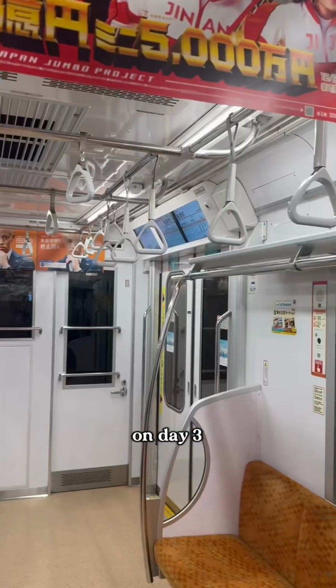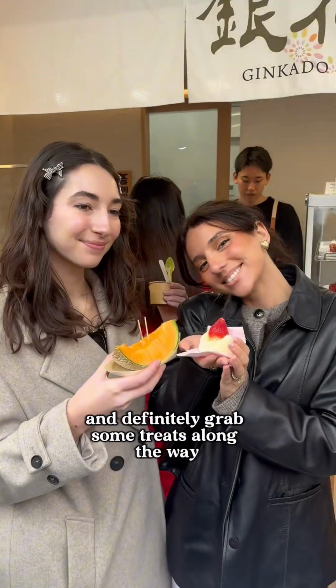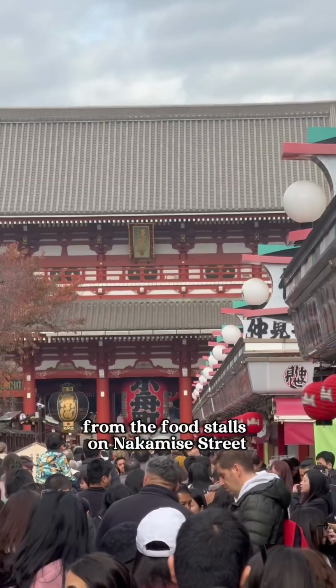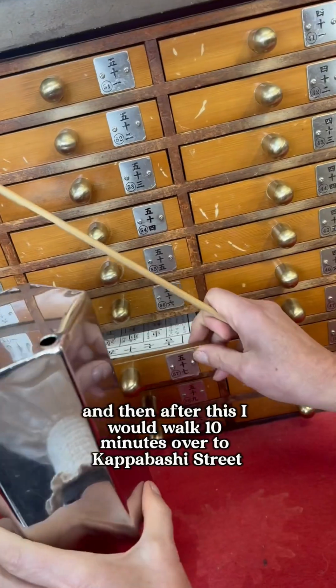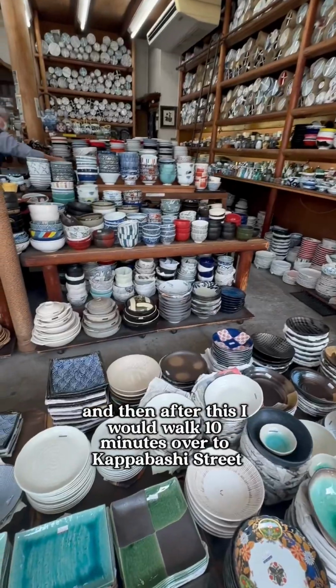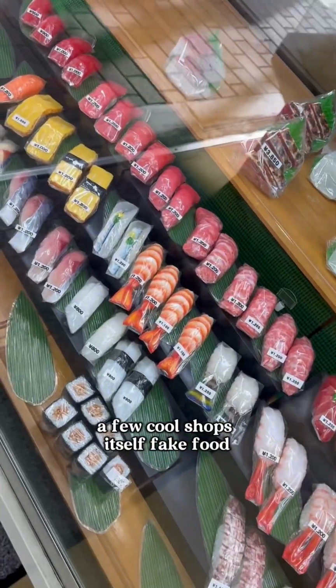Beautiful walking area. On day 3, I would start by taking the train to Asakusa to visit Sensoji Temple and definitely grab some treats along the way from the food stalls on Nakamise Street. Also, maybe get your fortune told. And then after this, I would walk 10 minutes over to Kappabashi Street. There are hundreds of kitchen-themed stores on the street, a few cool shops that sell fake food, great souvenirs here.